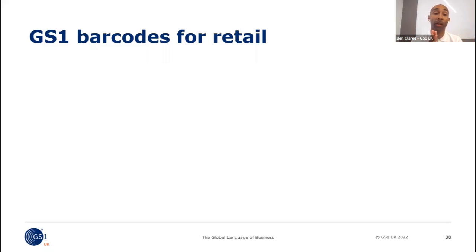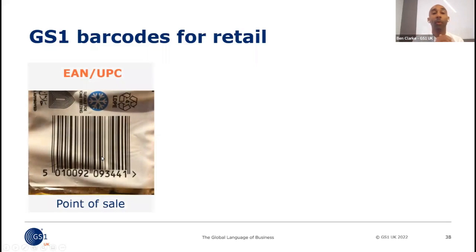But if you need a barcode that works for everyone, the whole supply chain, or your retail partners, that's when you need to start using standards. So GS1 have got specific barcodes which can be used across the retail world. This is the most common one you'll see anywhere, the EAN or UPC barcode. Most of the world uses EAN barcodes with 13 digits. In the US, they use 12-digit barcodes, the UPC. Doesn't matter which one you use, they both work at point of sale all over the world. No problem at all.